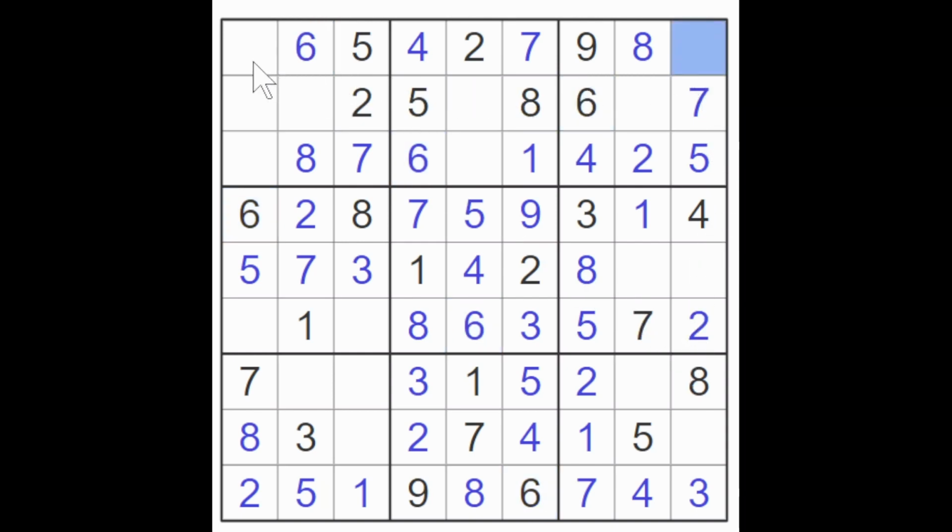A 1 and a 3 in these two squares. 3 blocks here, so this is a 1 and this is a 3. This, of course, now must be a 3, making this a 3 and this a 9, and this a 9. Yeah, finding this 5 here really solved this puzzle, it seems.